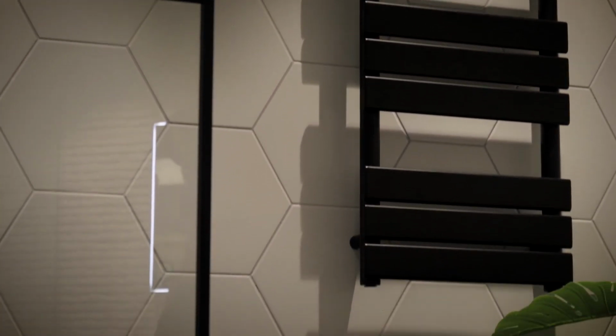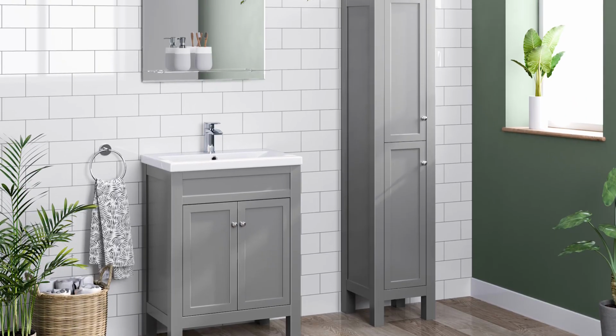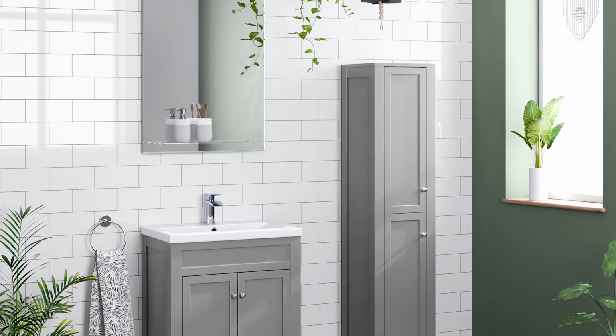Finally, with vertical storage, a nice tall cupboard with a door so you can hide away toilet rolls and towels is the perfect solution if you don't want all your bits and bobs on show.